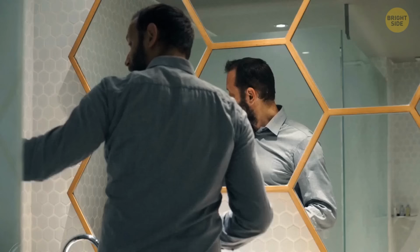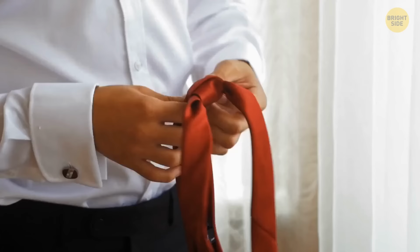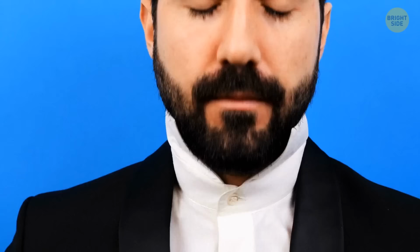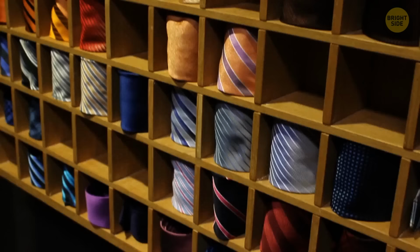And here's the initial purpose of a tie. They created it in 17th century Europe to tighten the collar. This way, people protected their necks from a strong wind. Then, they got used to this part of the outfit and made it a must-have accessory for royal gatherings.